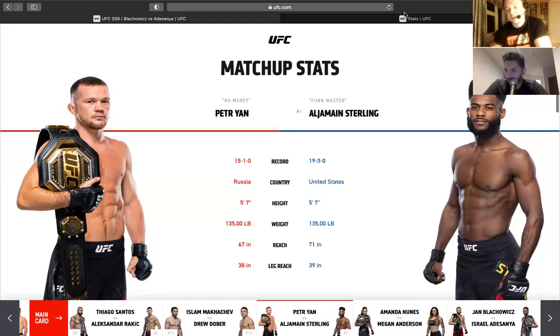So if they're standing in the pocket, Yan wins all day. Yeah, he's that kind of puncher. He'll land big shots in the exchange, whereas Aljamain Sterling won't. Aljamain Sterling needs to fight at range. So I imagine if Petr Yan comes forward, which he almost certainly will, Aljamain Sterling is going to dance around the outside, come in and tag him, and Petr Yan's going to be walking onto those shots.